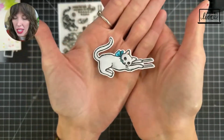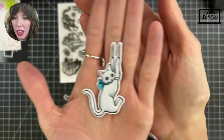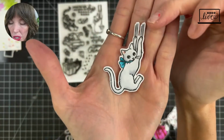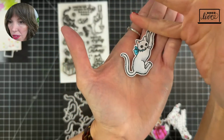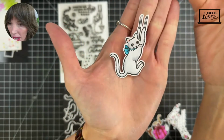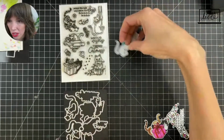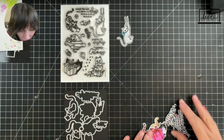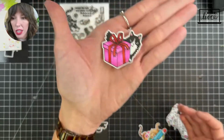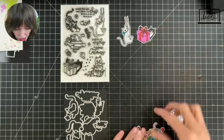Here's that kitty causing ultimate destruction. The die cuts out those scratch marks, but you can easily cut that part off or hide it if you don't always want the scratch marks, which I think is nice, that you can change that. And then we have, I love this kitty hiding behind the present. So sweet. I love that one.